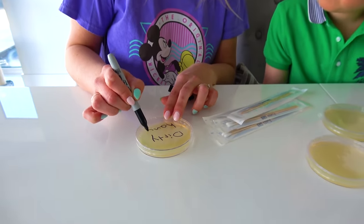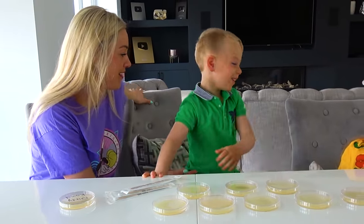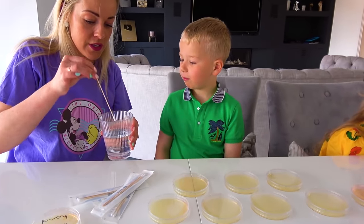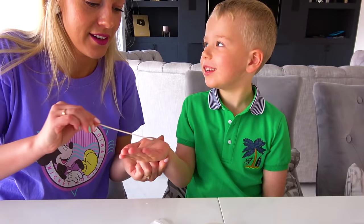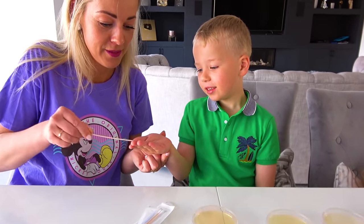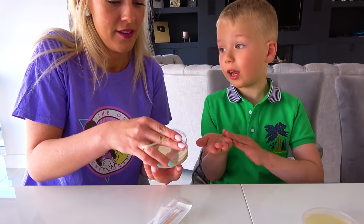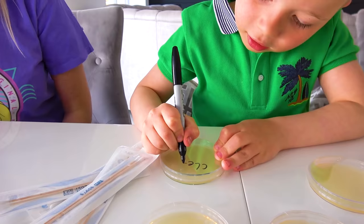Dirty hand. Can you go and wash your hands now, please? I'm back! Did you wash with the soap? Yeah, with soap. Okay, let's dip into the water. We'll see the difference. Rubbing. This will be better, yeah. It should be better. We'll find out. The soap kills the bad bacteria that you touch outside, yeah? Like the dirt and stuff.